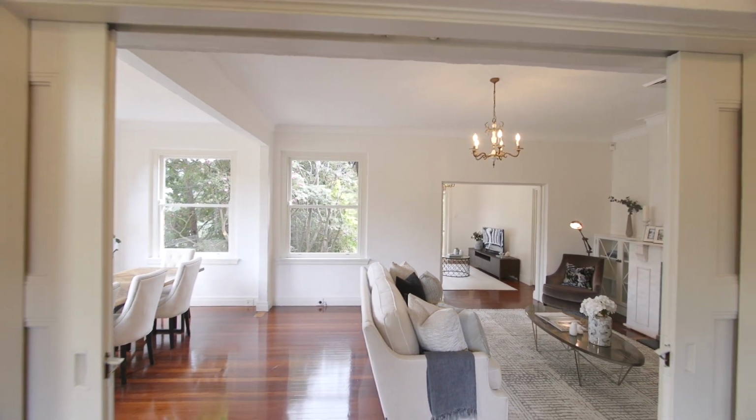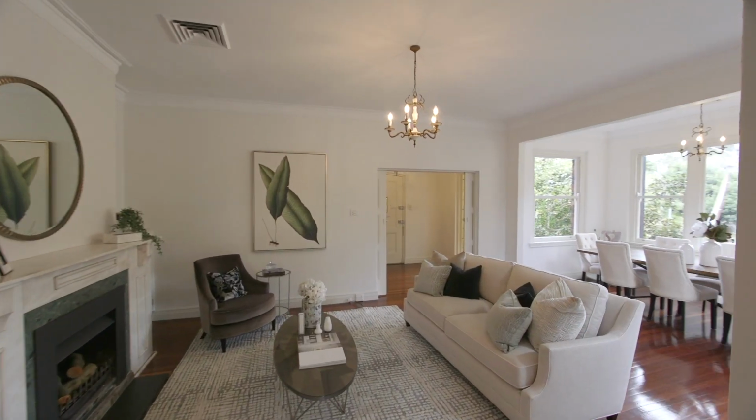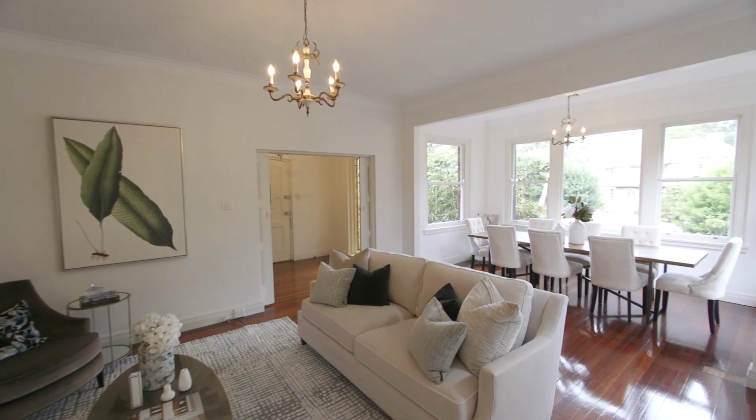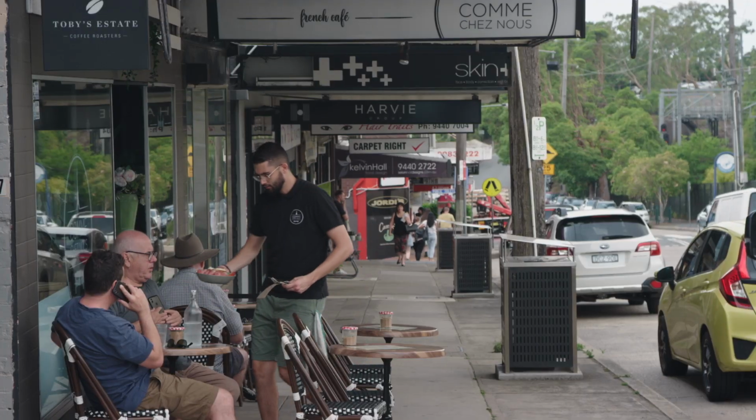With scope to refurbish the kitchens and bathrooms, 1A Church Street represents a wonderful opportunity to capitalise on the blue ribbon east side setting, just a short walk to Pymble Station, shops and schools.